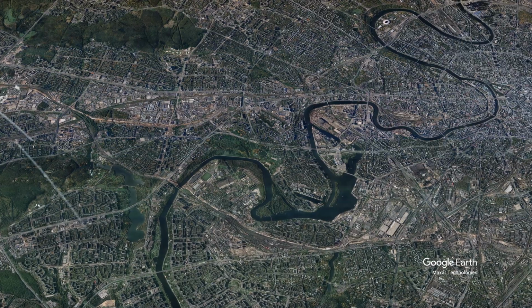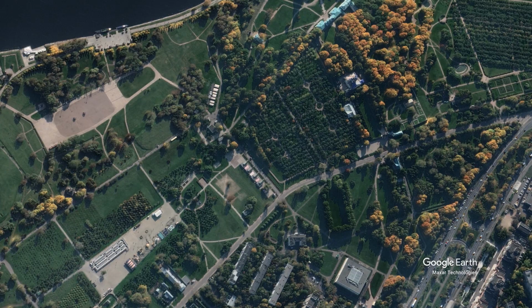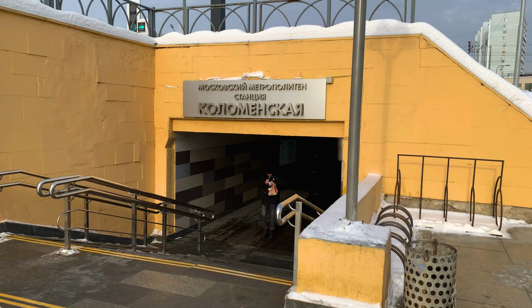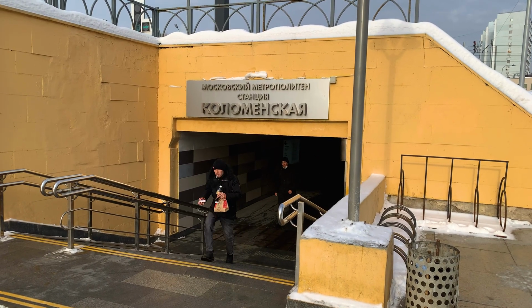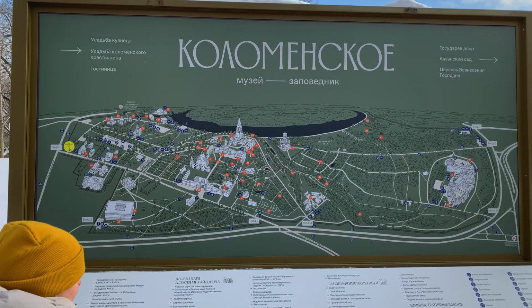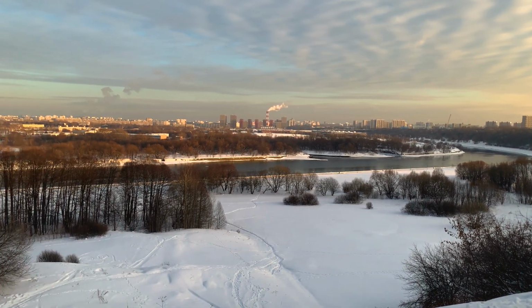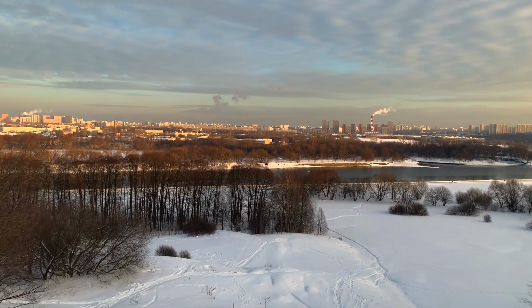Built on the ancient road between Kolomna, which I have a video coming out touring there too, and the city center of Moscow, Kolomenskoye Park is the former royal estate of the Tsardom of Russia. This 390-hectare plot of land overlooks the Moscow River, and it's one of the places that Peter the Great first learned to sail and play Navy war games with his boys.